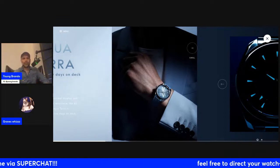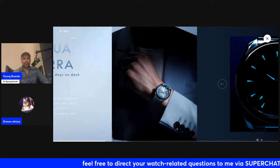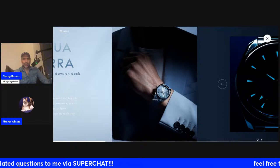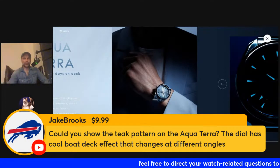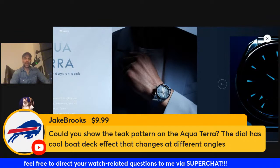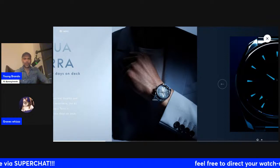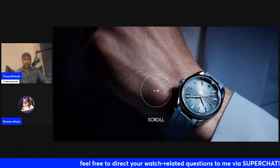I think the dial that JB is talking about, Jake Brooks is talking about, is the one that is in the 41, right? The kind of ribbed design. Could you show the teak pattern on the Aquaterra? The dial has a cool boat deck effect that changes at different angles. So the 38, I think, has the sunburst and then 41 has the texture, if I'm not mistaken, right? Correct.